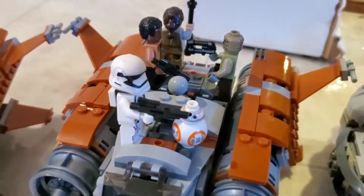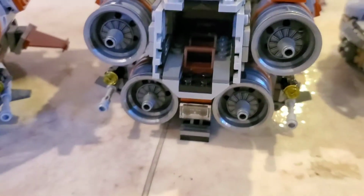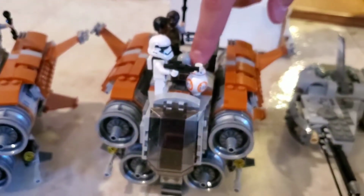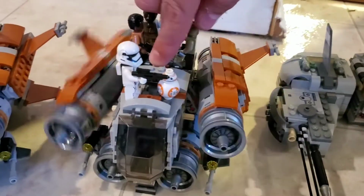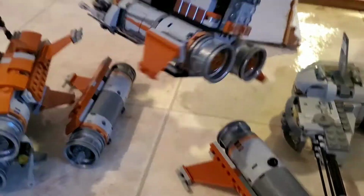And then First Order Stormtrooper. On the inside, you have just the cockpit right here. And over here, you have this little orb right here. If you push this down, these engines will come off. So I'm going to just show you that right here. As you can see, the engines come off on the back, on the sides, I mean.